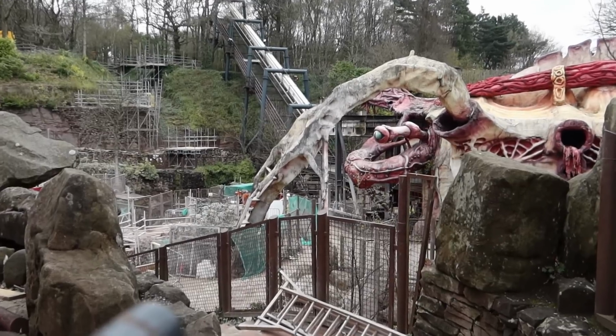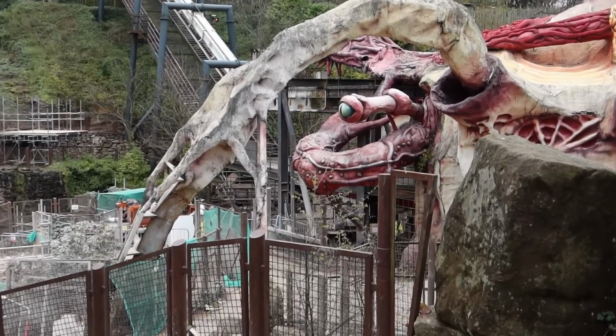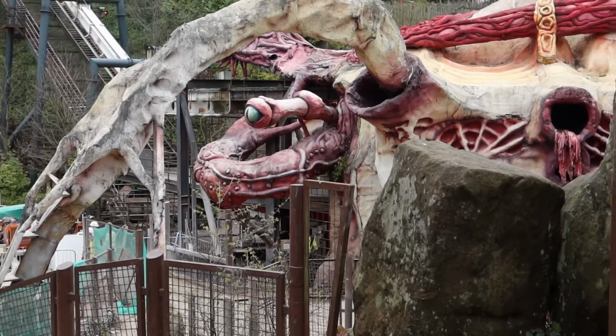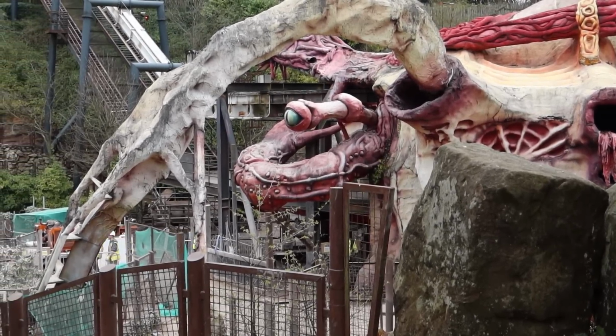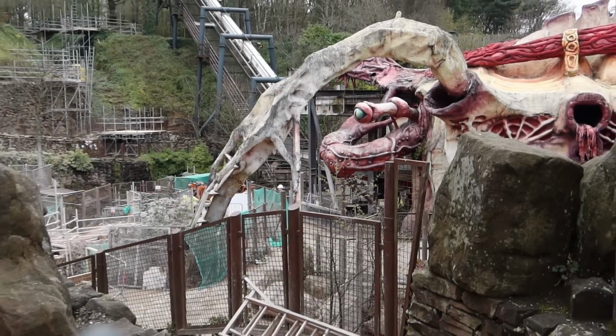I do think we're going to see some updated theming around here, especially with how Alton Towers have really improved their theming abilities over the past few years with the likes of Wicker Man and the Curse at Alton Manor. Not so much with Festival of Thrills, the recent events.